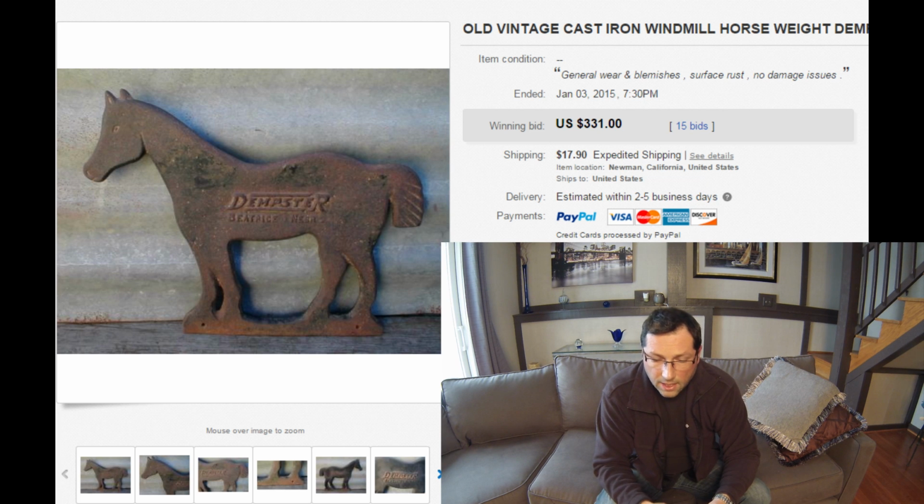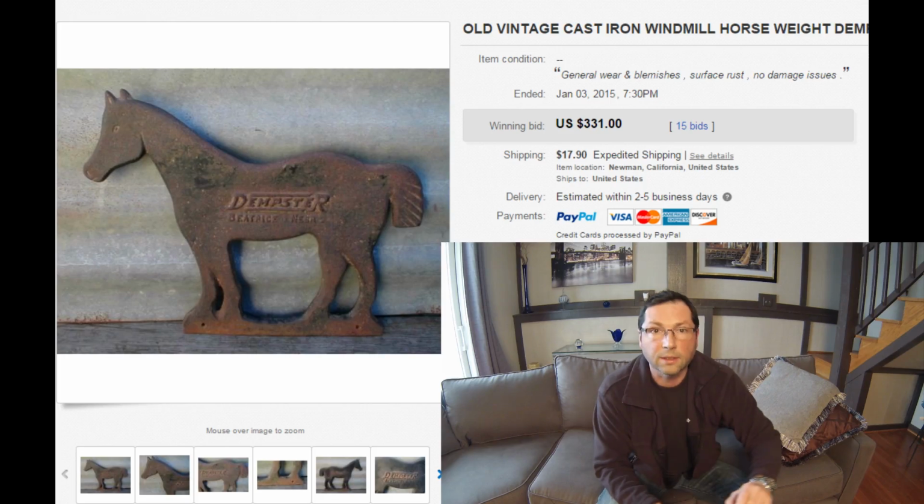You got 15 bids on it. This was put up on the auction, $17.90 shipping, $331. I mean, gosh, you can't go wrong. I love cast iron stuff. It's just crazy. Alrighty guys, let's move along.